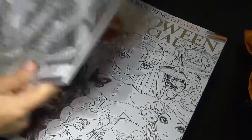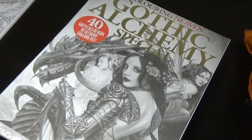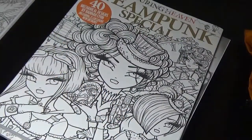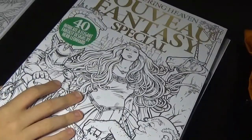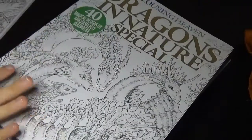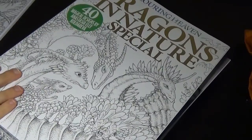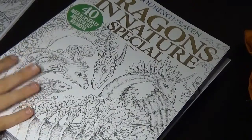I have the Gothic Alchemy special. I have the Steampunk special that has old Hannah Lynn art in it. I have the Nouveau Fantasy special. I have the Dragons in Nature special. I know this one was a popular one and the artwork in it is really nice. I'm not going to do flips on these Coloring Heaven ones because I feel like most people have seen these books, so I'm not going to show you a peek inside them or anything.